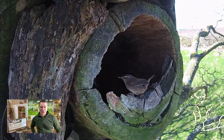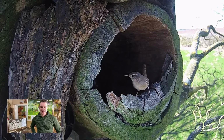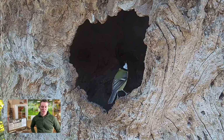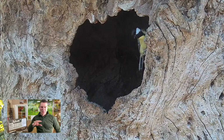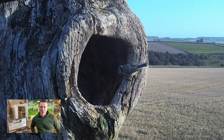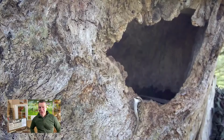So here we've got a wren going in to have a look around. So there's a lot of insect life that lives off these pellets, and a great tit going in to have a look. They're looking for spiders, but they're also looking at what's created by these pellets. So the build-up of detritus attracts flies, it attracts spiders, but the main thing that the birds predate on is the larvae of clothes moths. They have fancy Latin names, but we'll just call it a clothes moth for now.